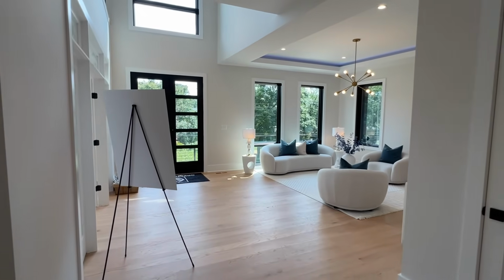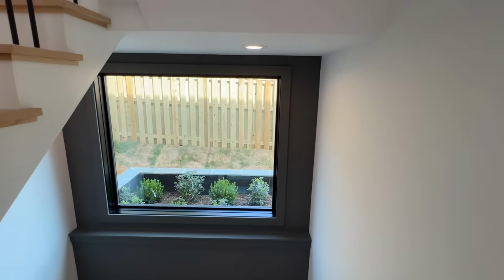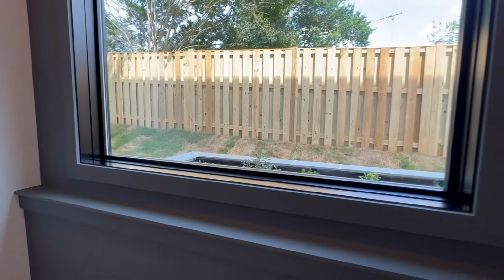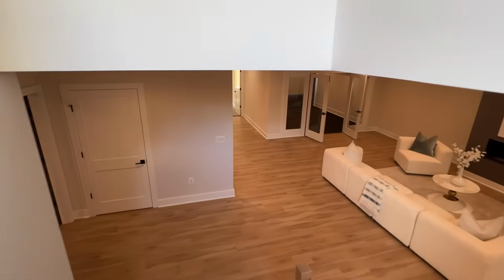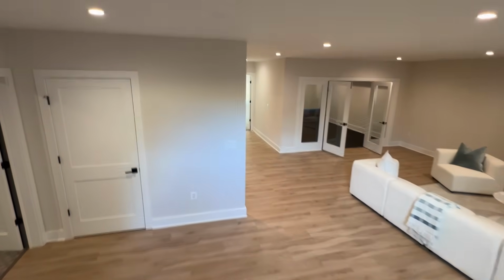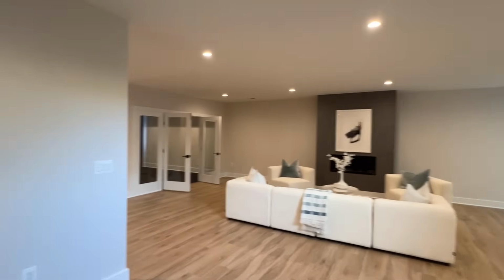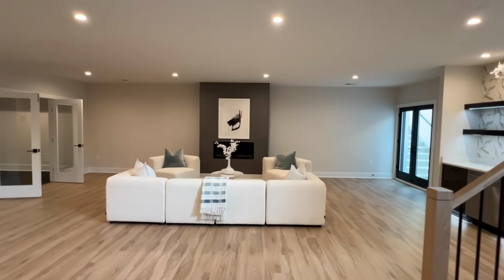Get another look at that. I mean, tons of natural light here. I haven't said anything bad about this house yet, but I haven't found anything really. But you should always do a good home inspection on any property if you can. All right, so it's nice and cool down here.